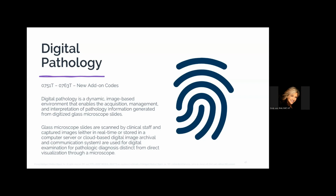Digital pathology is a dynamic image-based environment that enables the acquisition, management, and interpretation of pathology information generated from digitized glass microscope slides. Glass microscope slides are scanned by clinical staff and captured images, either in real time or stored in a computer server or cloud-based digital image archive and communication system. They're used for digital examination or pathological diagnosis, distinct from direct visualization through a microscope. This is new technology, and they're excited about the new codes that can now cover this availability.